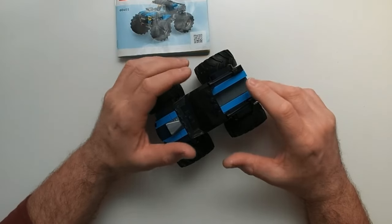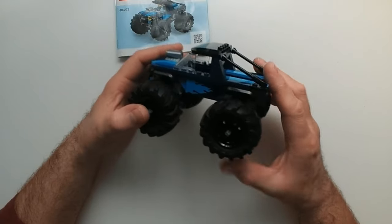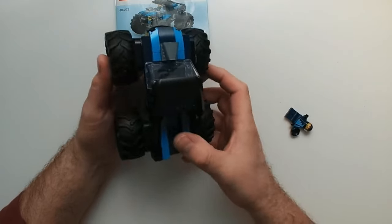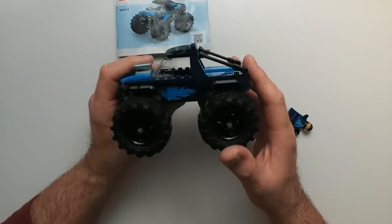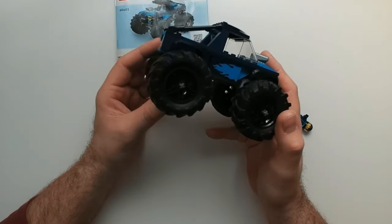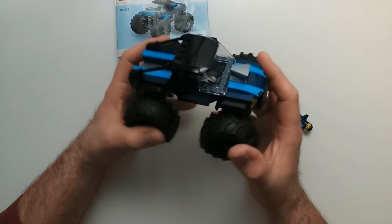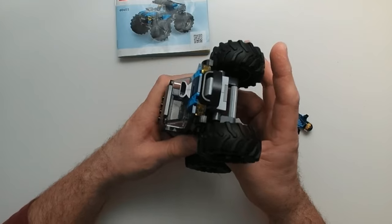Okay, build done, so time now for a final few thoughts. I would say the age range is probably a bit high on this one. There's not much that is very tricky about the build, and I know a four-year-old that can build it comfortably. It is quite durable, although it can have a tendency to just sort of come apart in the middle with seemingly no pressure applied. And this is certainly not down to the quality of the engineer assembling it.